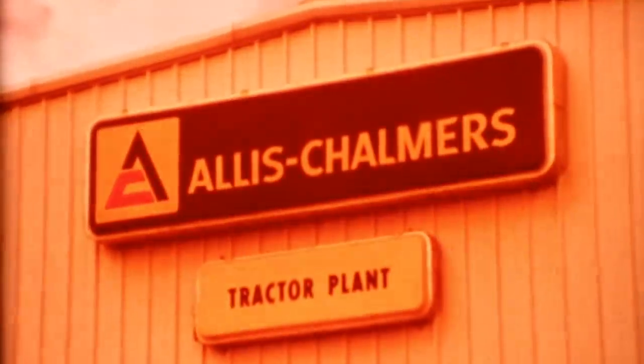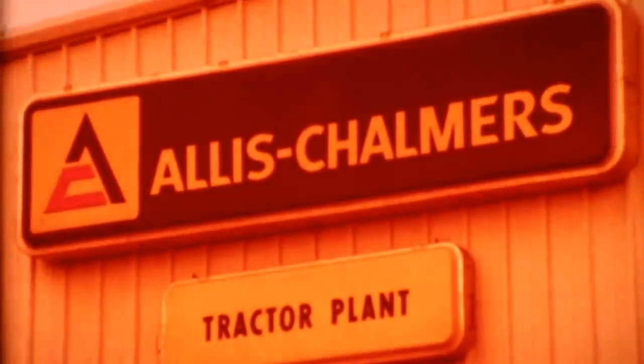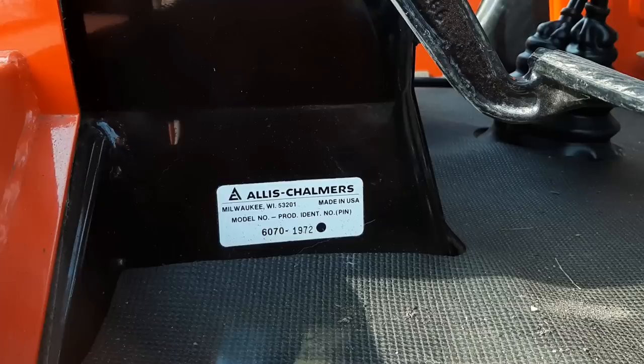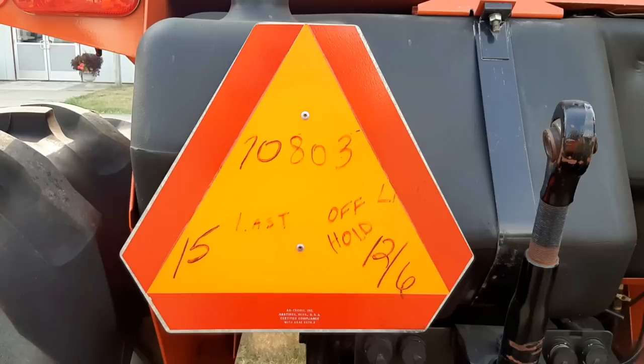A sad day at the Allis Chalmers plant as the last tractor comes off the assembly line. This 6070, serial number 1972, and 71 years of production of the greatest tractors ever made.